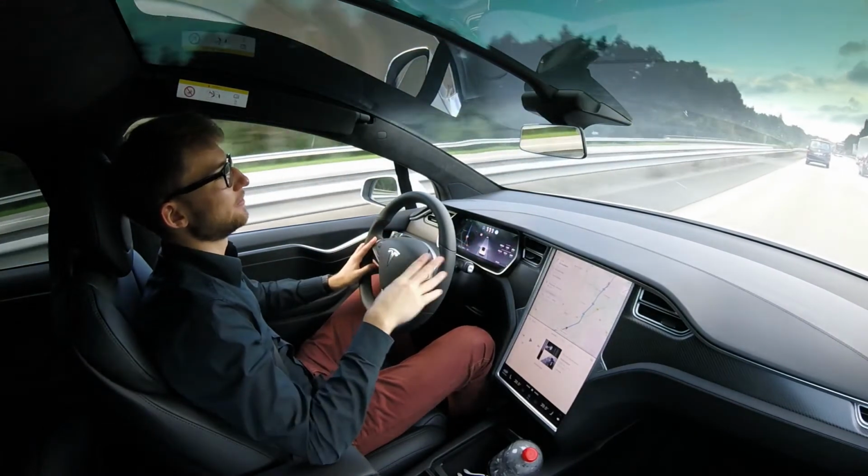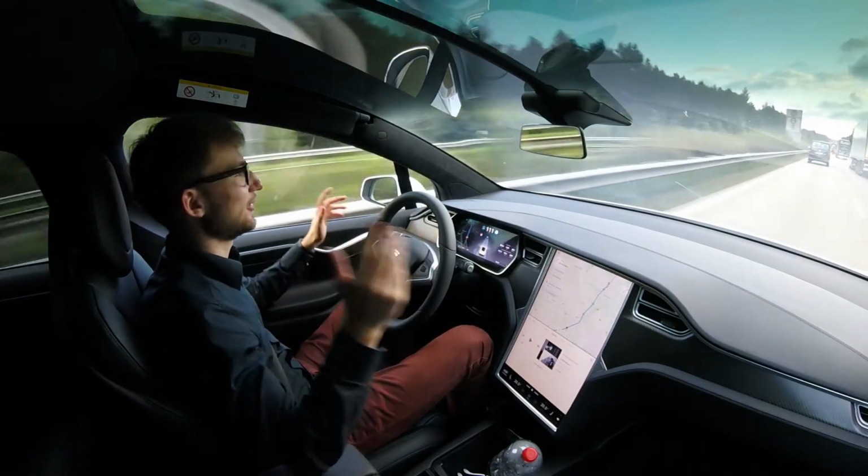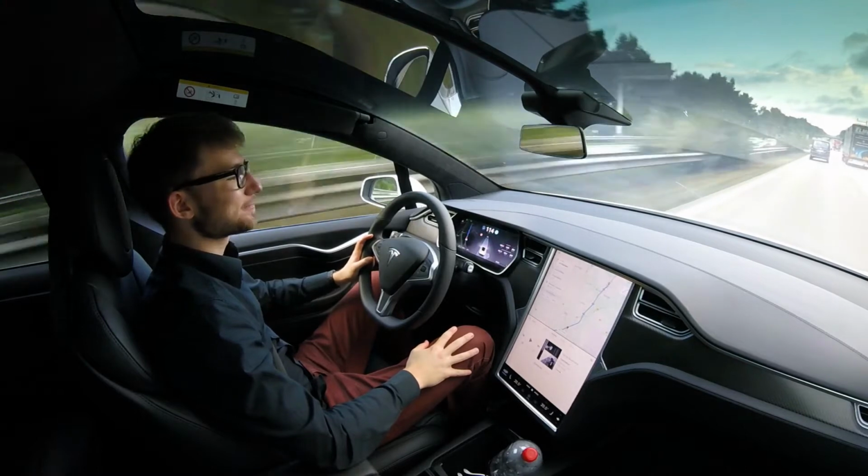Yeah, but I just love this SUV. I mean, or crossover, whatever you want to call it. It is just amazing. I've been enjoying it a lot.